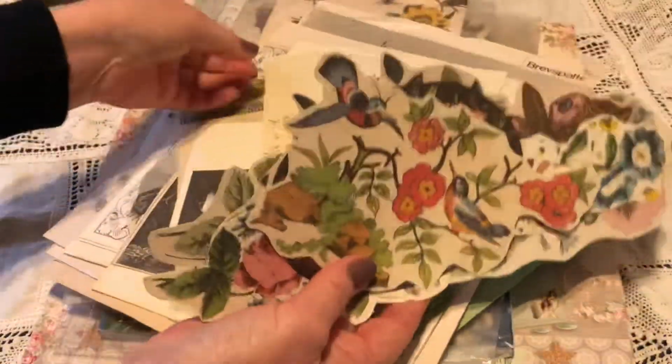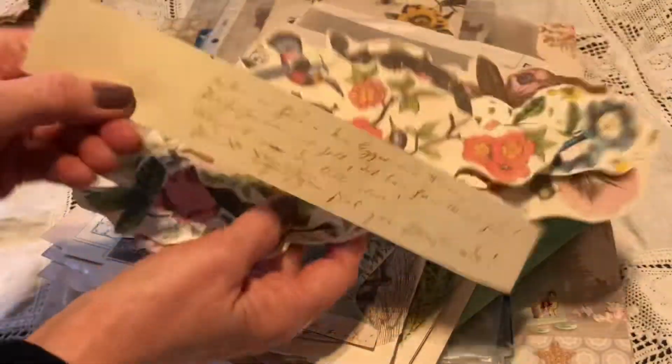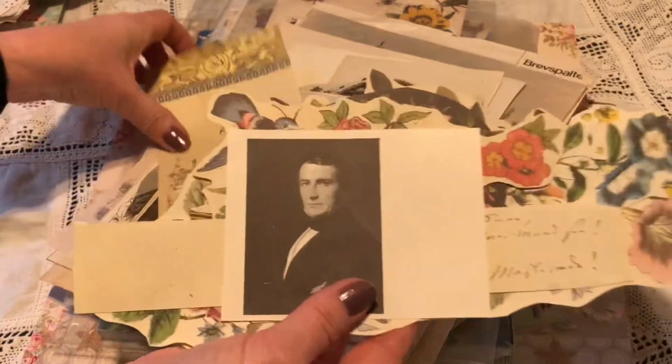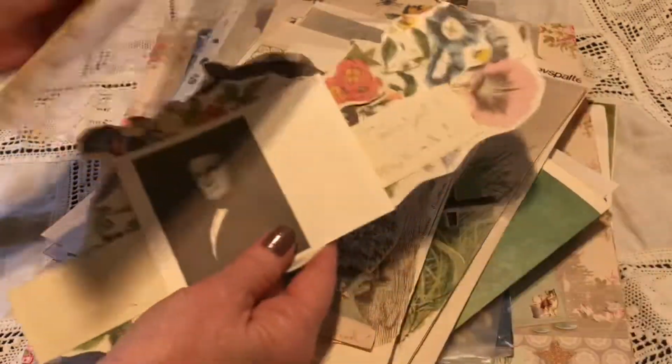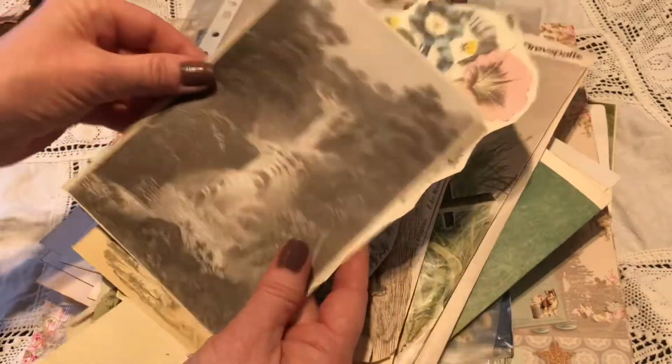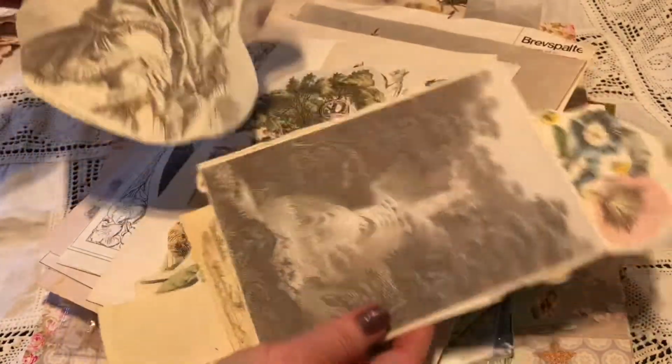They are so pretty. And some scraps that she has included from vintage books and all sorts of things in this happy mail. But all of them are things that I love. Pictures, and look at this.